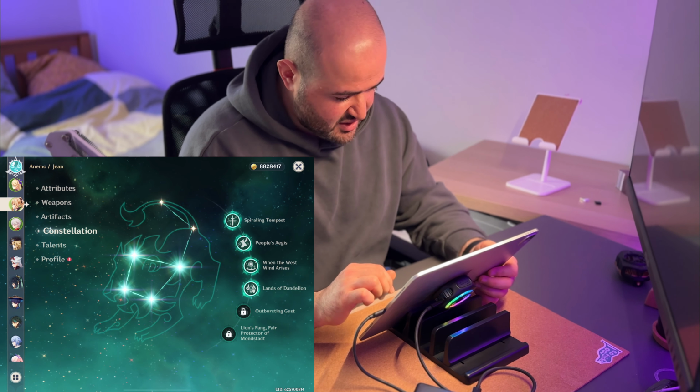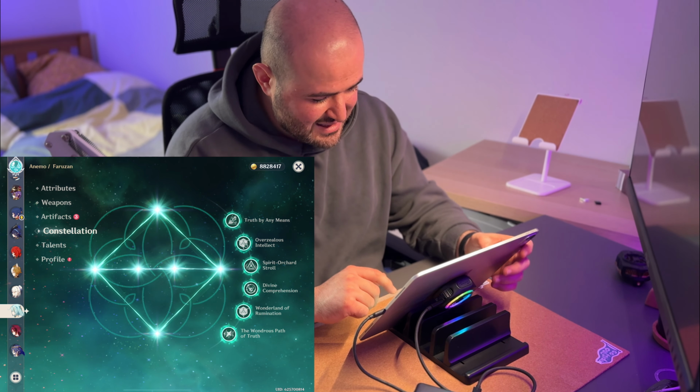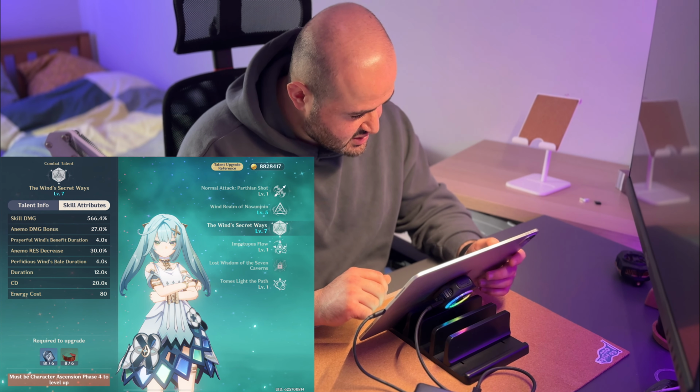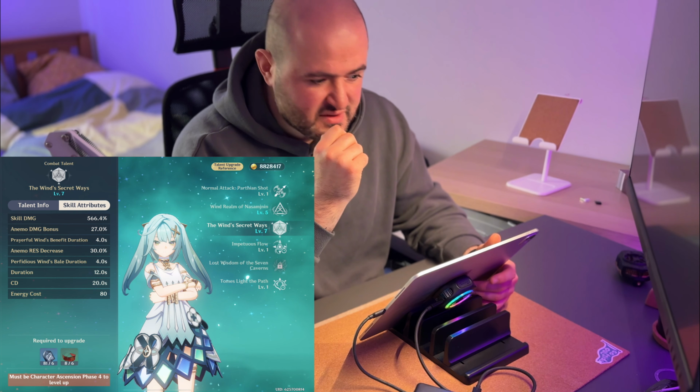And Faruzan, I think, does the same thing. Faruzan has a resistance. Ooh, what if I use Faruzan and Gorou? Wait a second, wait a minute. Anemo bonus damage is 27, resistance decreased by 30% and 70%?